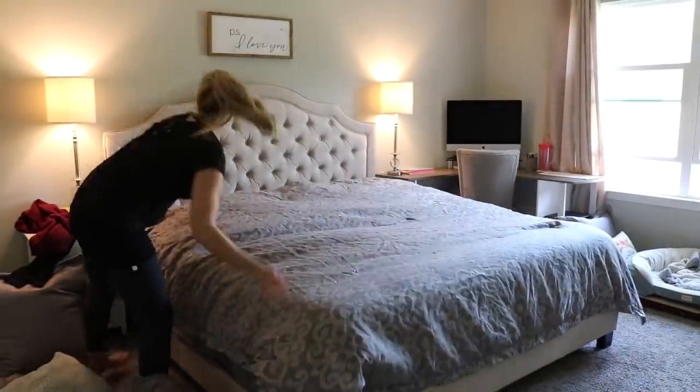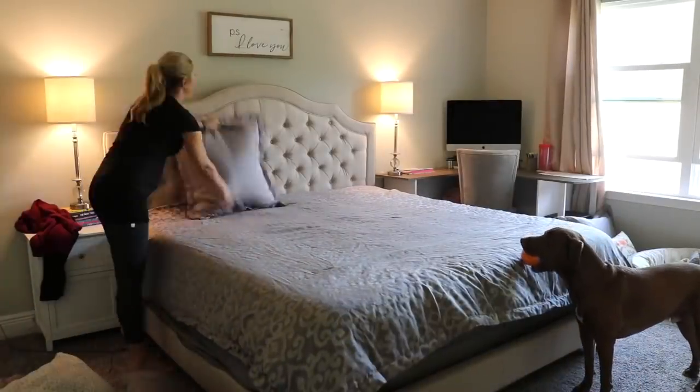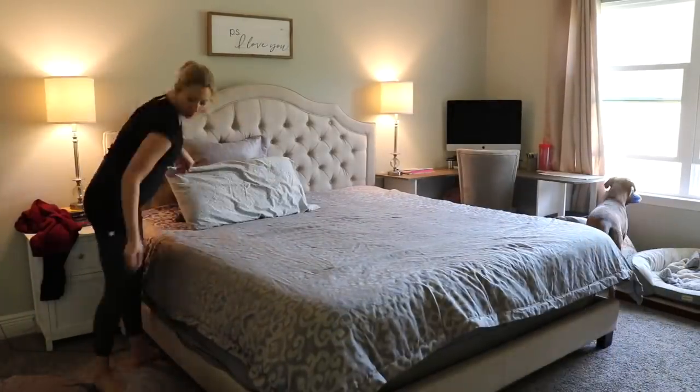So I'm just starting by tidying up our bed. I just feel that making the bed makes the whole bedroom feel nice and clean.